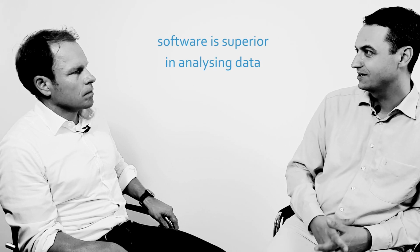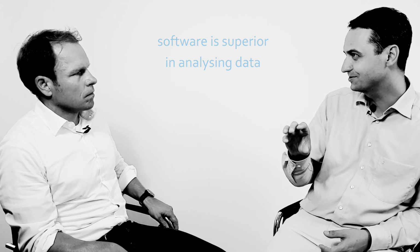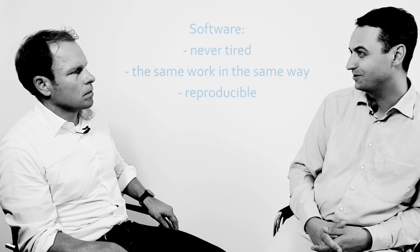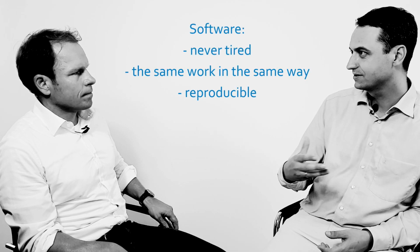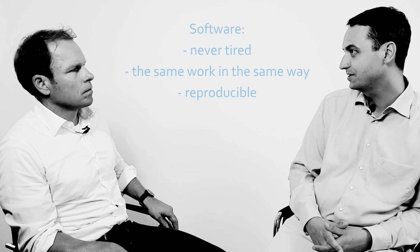Software is superior in analyzing data because it enables you to focus on the small deviations, for example. Deviations that you wouldn't detect when you have to manually analyze the data. And besides that, software isn't tired at all. It does the same work in the same way every time, so it's reproducible. And this all makes software much better than people. But again, people still stick to using their manual processes, to use paper-based processes, for example, and they simply don't benefit at all from data that is already available.